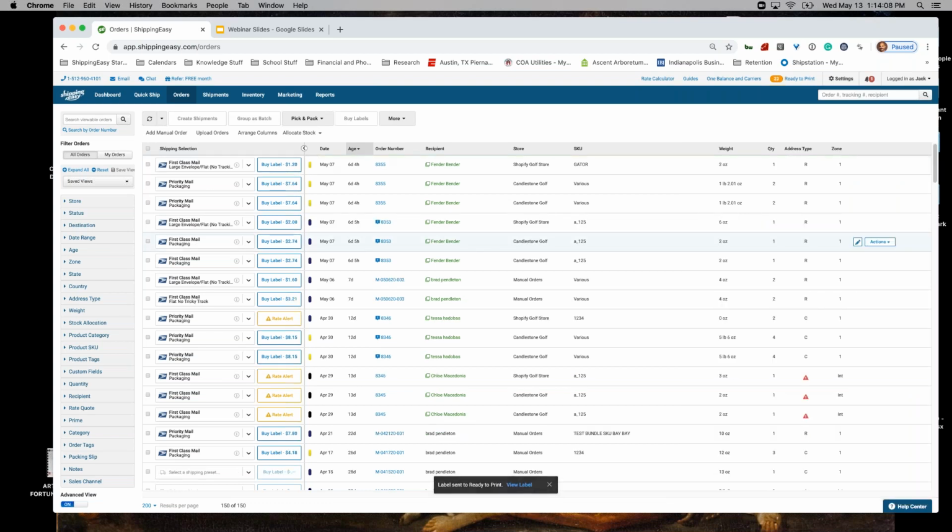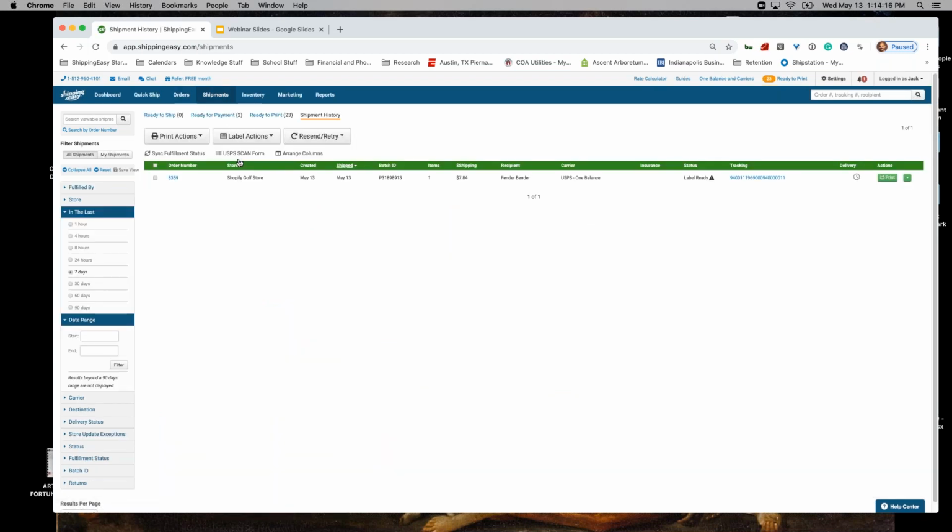The order disappears from our orders page and it goes to our shipment history page. So if we hover over shipments, we're going to go to this drop down, and this page right here contains a list of all of the shipping labels that I have printed up to the last 90 days. You are able to find the information for any label that was printed beyond 90 days. That information is just found in an actual report, whereas on this screen, we're just using the past 90 days.